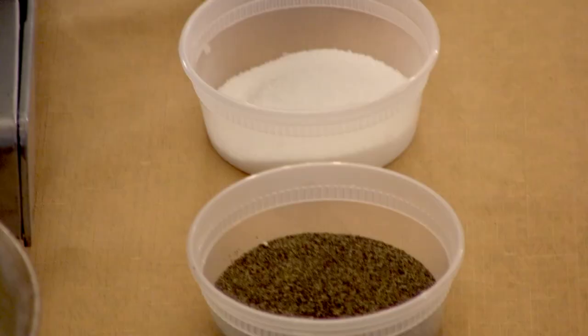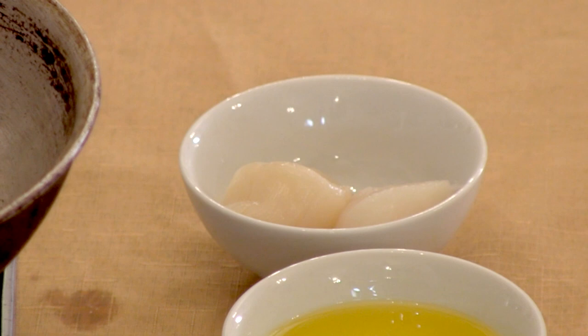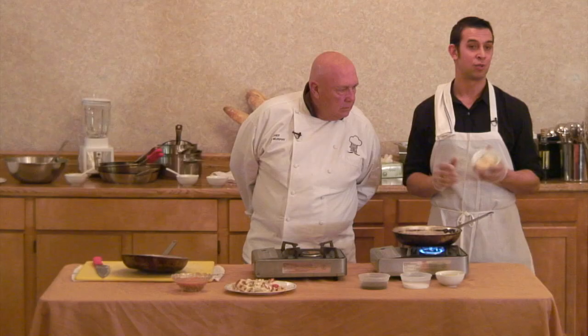All right, so. We're going to sear some scallops. I'll tell you, folks, when it comes to scallops, it's all about the quality of the product. There are two types of scallops on today's market. One is a dry scallop. The other one is referred to as a wet scallop.